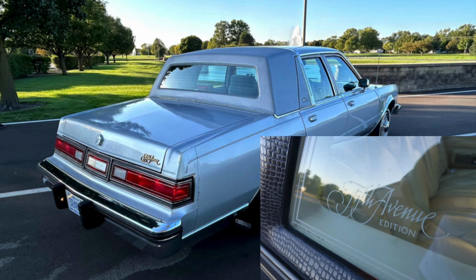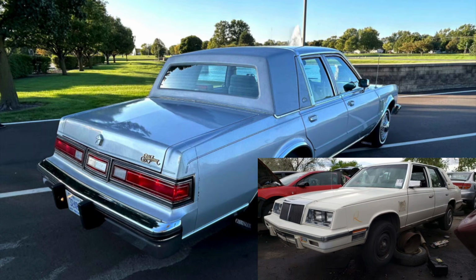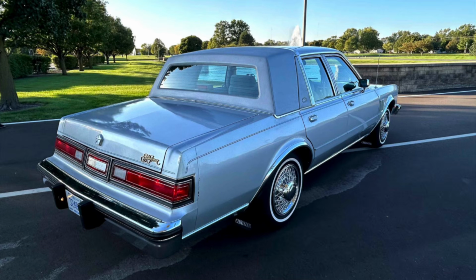And then for 1982, it became an M-body Chrysler, and it was called the New Yorker Fifth Avenue. And it was, again, a trim package on the New Yorker. Well, then in 1983, Chrysler had an elongated K car that was named the New Yorker. So they had to say the New Yorker Fifth Avenue for 1983, and then eventually they would drop the New Yorker. I think it was just confusing to people.